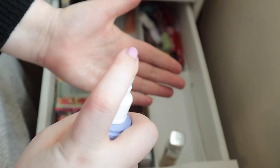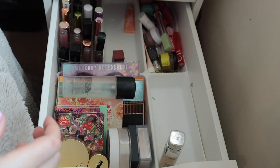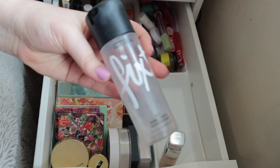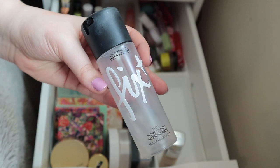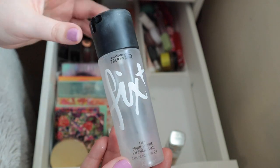The only problem is the mister on it is so harsh that, like, you can see it's literally dripping down my hand. So I do get soaked when using this. So I'm not a big fan of that, but it's fine. And then Fix Plus, I really like if I need a more dewy look, if I'm looking a little bit dry, this gives me a nice dewy look.